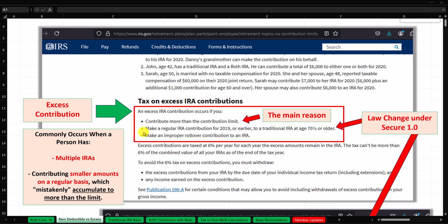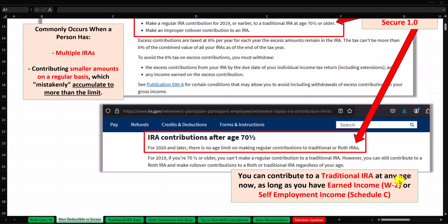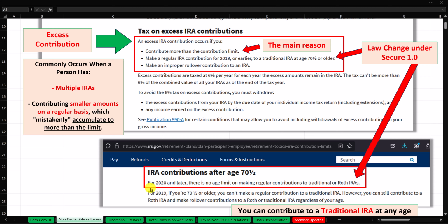Another thing that could create an excess IRA contribution is if you make a regular contribution for 2019 or earlier. So obviously this is highly unlikely at this point to even be an issue anymore. But you do that to a traditional IRA and you are over the age of 70 and a half. So basically under old law, which has now been changed, you could not make a contribution to an IRA if you were older than 70 and a half. That was the old law. However, we had a law change under Secure 1.0, and the law change is such that for 2020 and later, there is no age limit on making regular contributions to traditional or Roth IRAs. So basically, you can contribute to a traditional IRA at any age now, as long as you have earned income, like W-2 income, or self-employment income, which would be like Schedule C income. But again, this is since 2020 already, so this is really no longer much of an issue.